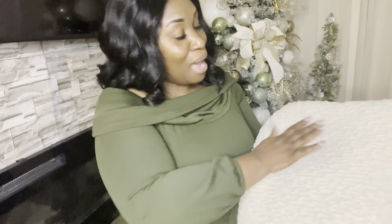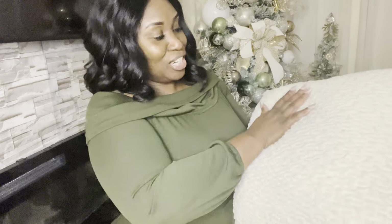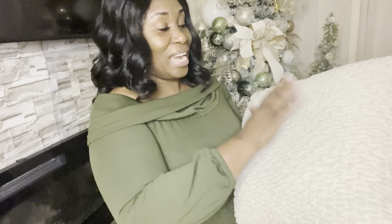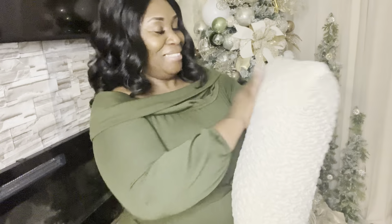I love them, absolutely beautiful. Like guys, this velvet is giving. I absolutely love it. I really, really do. And I love the texture. The texture that is giving. It's beautiful for an accent pillow. Ooh. Love it.